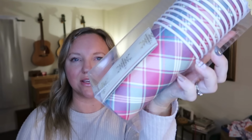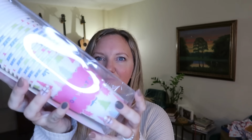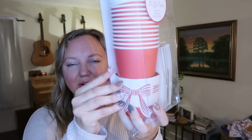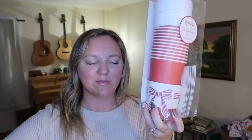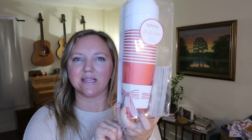I got these cute little plaid cups. This is more for like a girls' night type thing. These were $4.99. I believe these were $3.99. These pink Christmas tree cups, I thought that these were really sweet for a girls' night or some of my kids' friends. And then I'm obsessed with these ones, these little bow cups. My sister found them, I went with her, and then we dug through until we found some for me as well. She and I love these bow things, but she gets first dibs on it because it was kind of her thing that I stole. She's got all the cute bow accessories. So we did find one for me, and these were $3.99, but I just think these are so cute and classic.